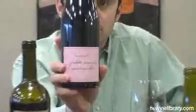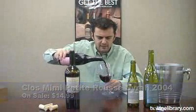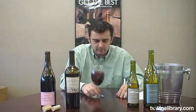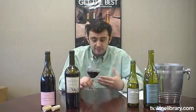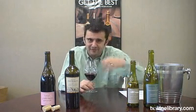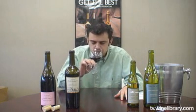Clomimi, 2004, Paso Robles Syrah. Very small producer of high quality Syrah, especially their high end. This is their entry level, Little Red Head. Let's see what's going on here. Okay. Wow. Huge nose. I mean, just like massive nose. Like candied cherry, lots of fruit. Wow. Licorice. Almost like a grapey grape flavor. I know that sounds silly. Black jam, currant. Even like orange peel, which is unusual in a red wine. Really impressive nose. Wow.